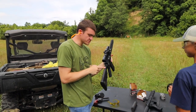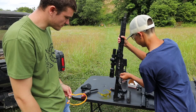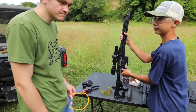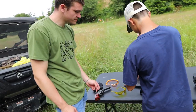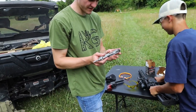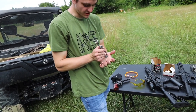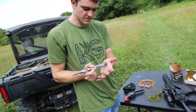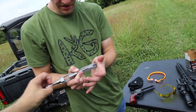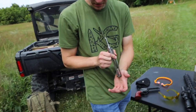So, does it use the buffer spring? No, it doesn't. Oh, it doesn't? Would that work with a binary trigger? Maybe. Do you have a binary trigger? Yes, a Kendall. Take it out. There you go. Good catch. Oh, okay. So internally, it's everything. So it's not direct blowback either? No, it's spring. That's cool. So that's probably why. That's where the bullet will be inside of that. That's inside the chamber. Oh, okay. That's cool.